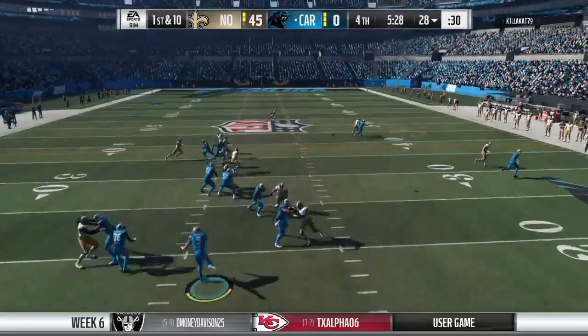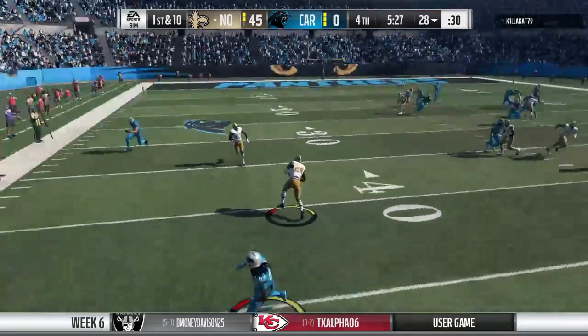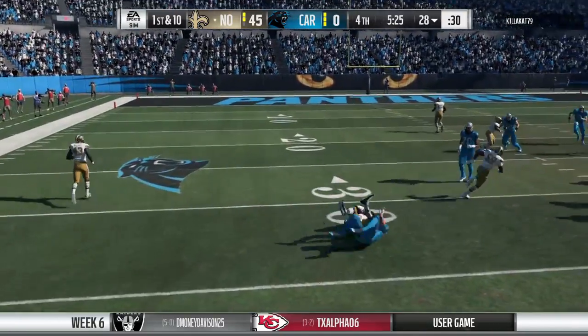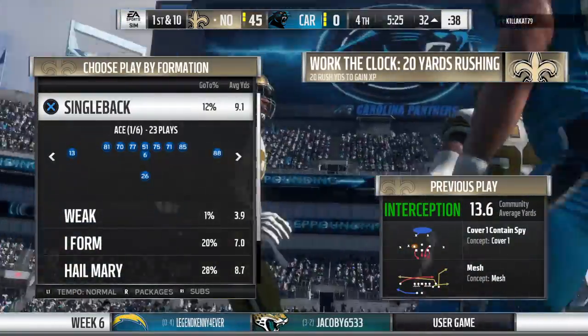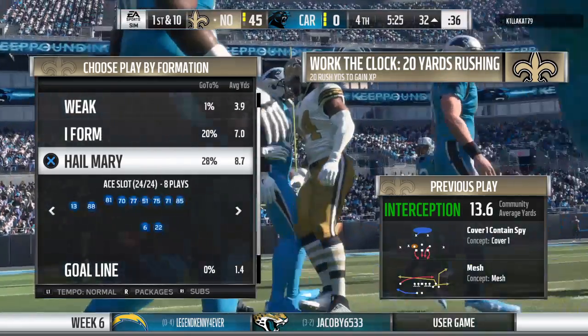They'll try and start this drive in the air. And my goodness, another interception. Picked off by Eli Apple. And he'll get this back to the 32-yard line.